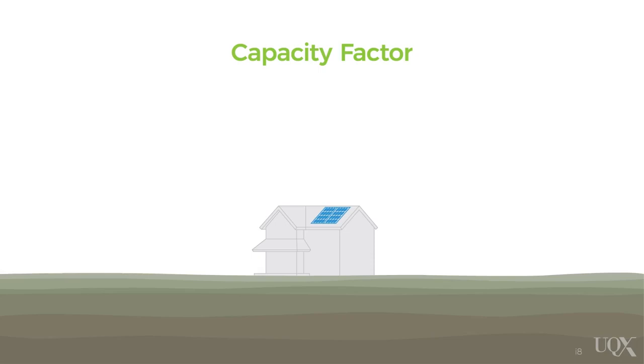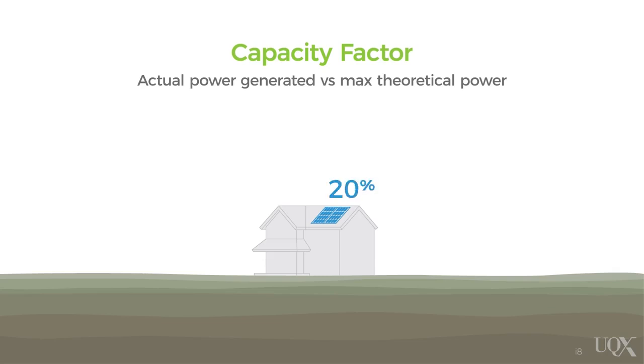This refers to the proportion of actual power generated versus the maximum theoretical power that could be generated. For solar PV, this is generally around 20%. Obviously, there are 24 hours in the day, and the sun is only up and shining long enough for solar PV to generate significant amounts of electricity for about 1/5 to 1/4 of this time.